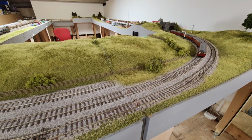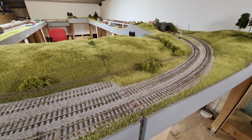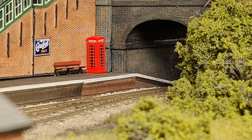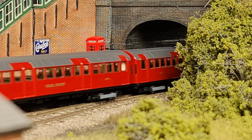Anybody is going to enjoy this. You know, it's a 4-car unit. What's not to love about having that running? I know on this layout we don't have the conductor rails for it to run on, but you know, it sounds still good. Great fun. It looks great, and it's a bit of fun.